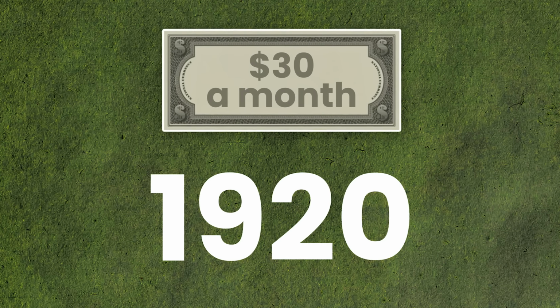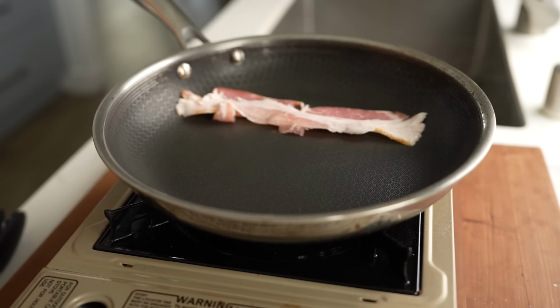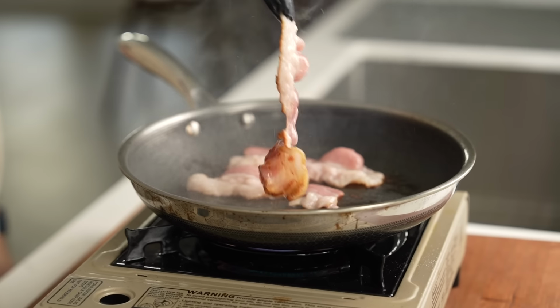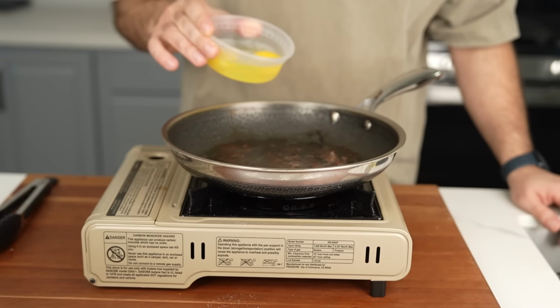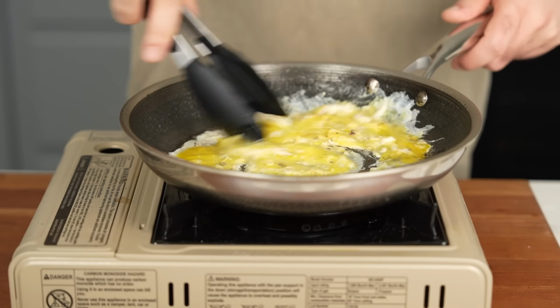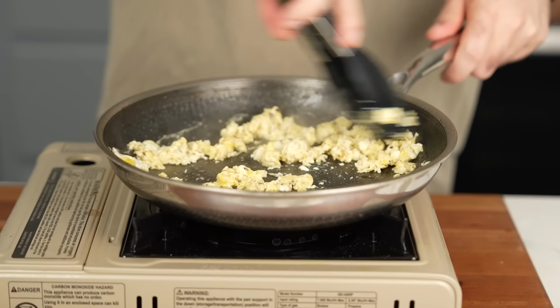In 1920, average pay for soldiers was $30 a month, and US Army uniforms looked like this. Okay, 1920, America wasn't involved in any war, so this was a great time to reflect and learn lessons from World War I. Even though there were no active wars, we still had military bases and training camps where we had to feed soldiers. So the food did see a little uplift in flavor, but the main focus was nutrition and portability.